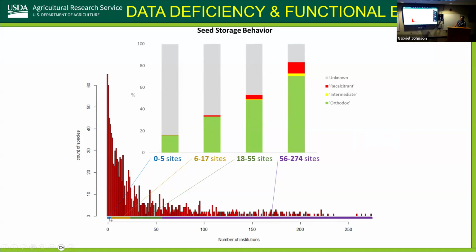The biggest bin here is actually 0. So there's 65 or so plants that are not reported at any botanic garden. And so if you look at breaking all of these into quartiles, 25% of all North American woody plants are at 0 to 5 sites, 25% are at 6 to 17.